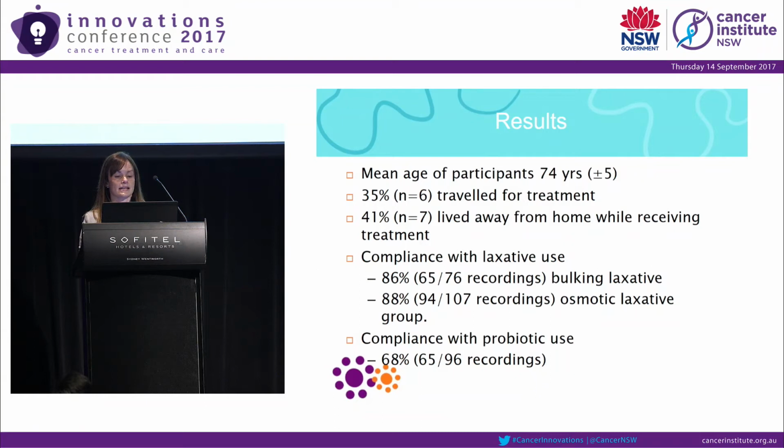With compliance to the laxative use, 86% in the bulking laxative and 88% in the osmotic laxative arm reported regular consumption of their laxative. With the probiotic, we had a 68% recording rate, but unfortunately, 3 of the handed in food diaries went missing over the Christmas period, so we did lose a little bit of data from 3 patients.